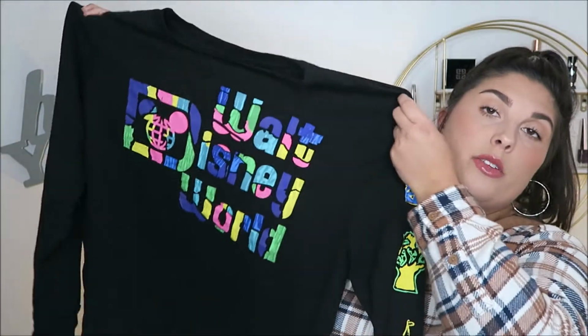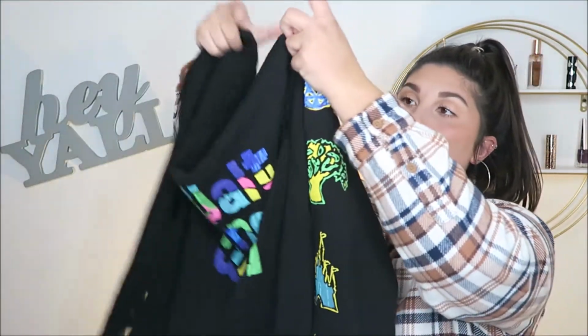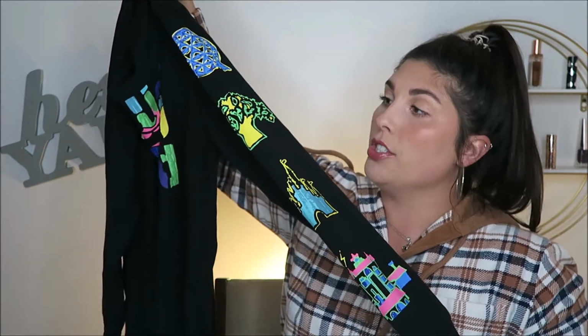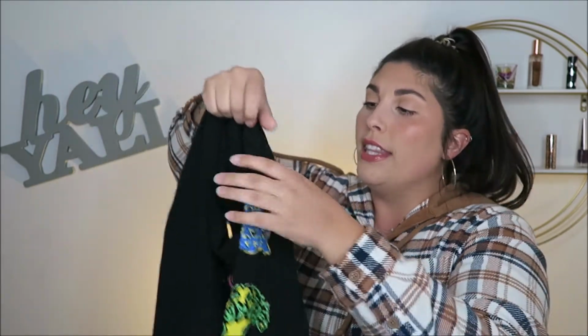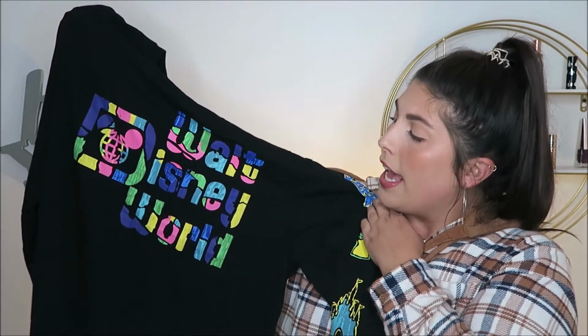As for me, I got this one right here. My mom and I actually got matching shirts for this one. It says Walt Disney World on it in a bunch of fun, bright colors. This is a long sleeve black shirt, and it has the park icons down the sleeve in those same colors. So Epcot, Animal Kingdom, Magic Kingdom, and Hollywood Studios. This was, I think, $37.99. So I really liked it. Me and my mom saw this again in Disney Springs, and I thought it was a really good shirt, and it was a little chilly our first day there, so it worked out perfect to have a long sleeve.